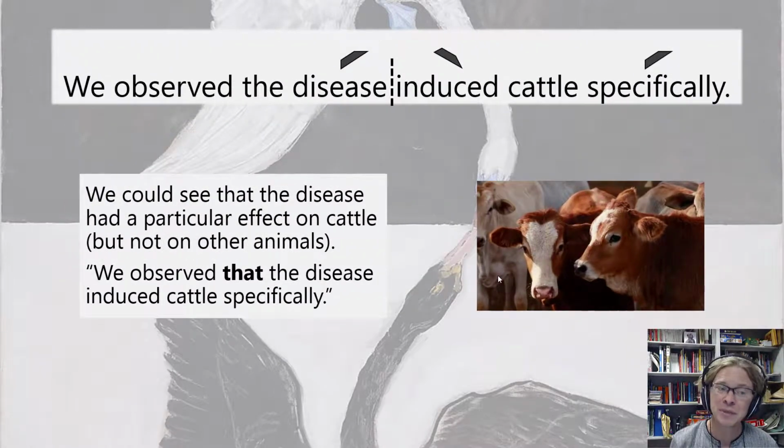You might say something like this, though. We observed the disease-induced cattle specifically. Okay, again, not really the greatest sentence, but you could imagine someone saying this. We observed the disease-induced cattle specifically. So that means we could see that the disease had a particular effect on cattle, but not on other animals. So yeah, let's add that here. This relative pronoun does a lot of work here.